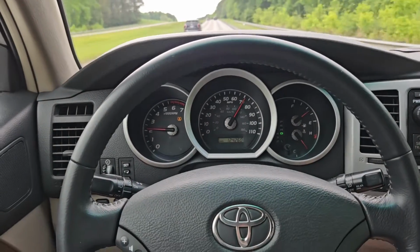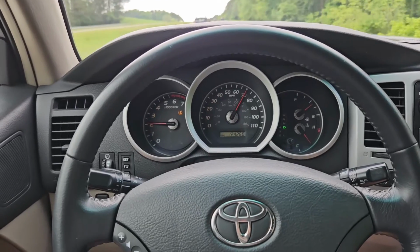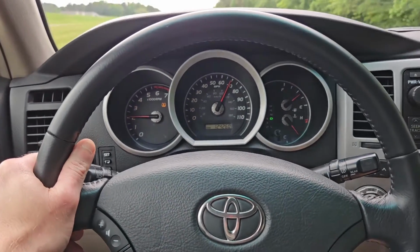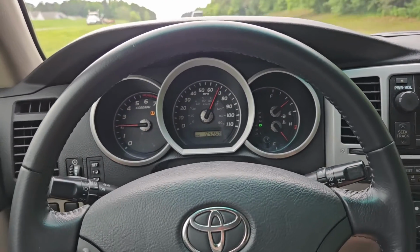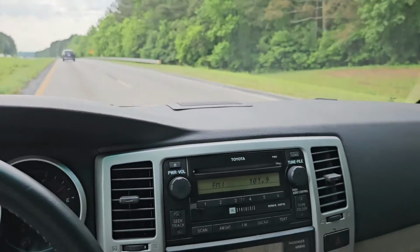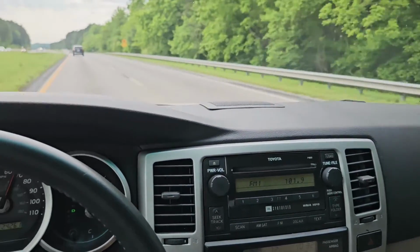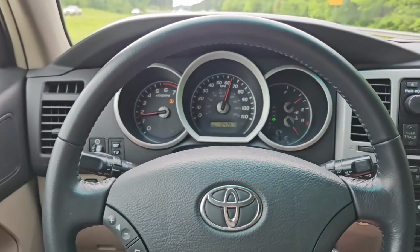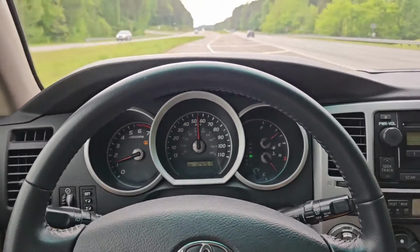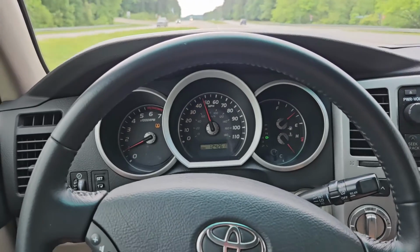Car drives great. Look at the steering wheel, nice and straight, no vibration. All right, we're going to come onto the brakes. Watch the steering wheel here. Zero shake, zero rotor shake.